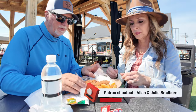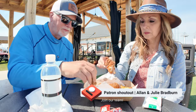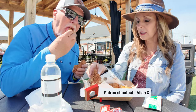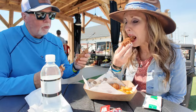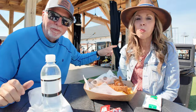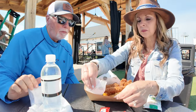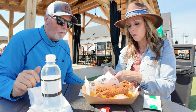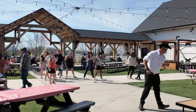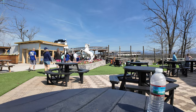Okay, so we ended up with some chicken tenders and fries. Look at that. You ready? Looks good, doesn't it? Cheers. That's Buckin' Barbecue's chicken tenders. Those fries are really good. Are they? Not to be hand cut. Looks good, guys. All right, that was pretty good.